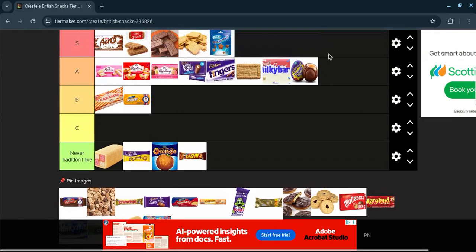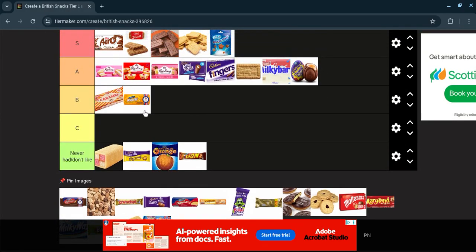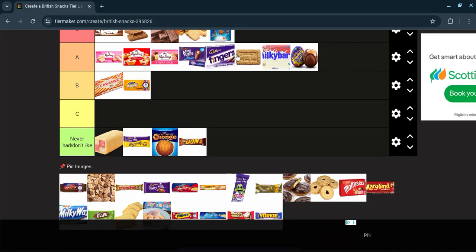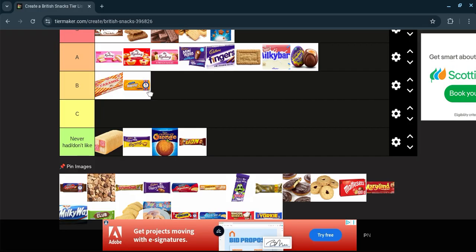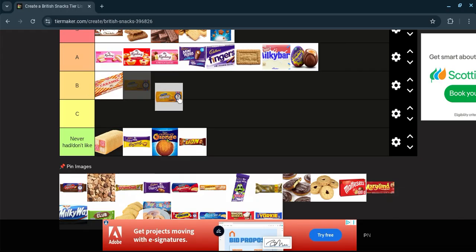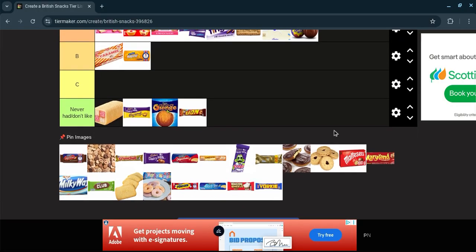Hobnobs. Now, I frequently have these biscuits. Whatever, I'm just gonna talk about hobnobs in general. Favorite ones are the original, obviously, and the other one is the chocolate one, where one side's normal, the other side's chocolate. It's great. It's a wonderful time for all of us. So hobnobs are gonna go in beta because sure it's annoying when you get crumbs everywhere, but that's biscuits for you.